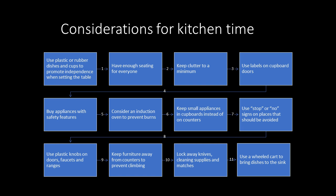It's a lot of things for kitchen time. I know this is small. I hope you can all read that. I wanted to try to include as many things as I can think of. Use plastic dishes and rubber cups to promote independence, if your child doesn't hold things well and might drop them, and you really don't want a lot of broken dishes and glasses on the floor. Make sure there's enough seating for everyone, and have a couple of extra chairs for company so you don't disrupt the routine.